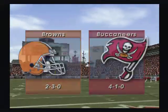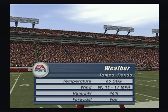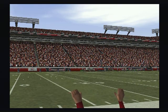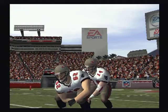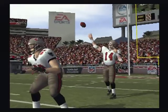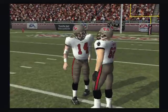Raymond James Stadium, home of the Tampa Bay Buccaneers, is where today's game will come to you from. Thanks for joining us. Each of these teams is looking to add a win to their record, and we're just about ready to get this one started as the Cleveland Browns get set to take on the Tampa Bay Buccaneers. Welcome to another presentation of NFL Football. Hi, everyone. I'm Al Michaels, and with me, as always, John Madden.